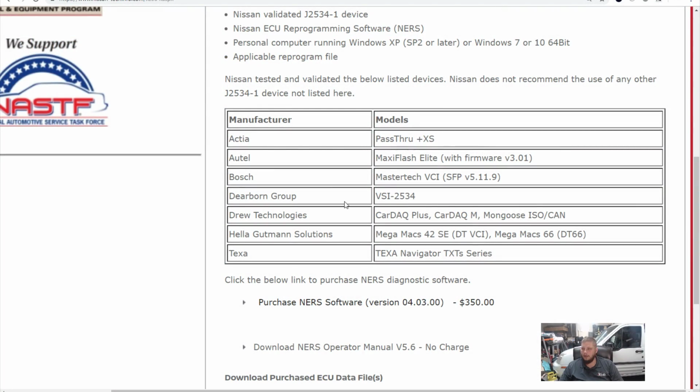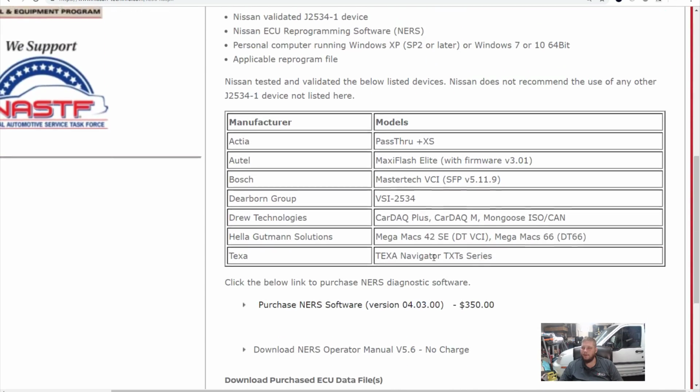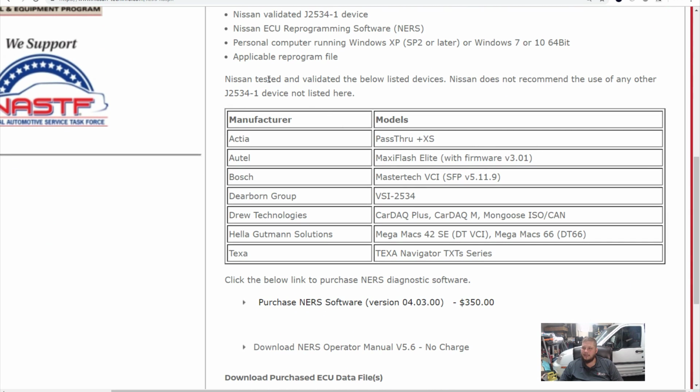Transition this over. So this is on Nissan's website. Right now, I'm on nissan-techinfo.com/J2534. If you scroll down the front opening page after you get into J-box programming, Nissan has tested and validated the devices listed. Nissan does not recommend the use of any other J2534-1 device not listed here. And as you can see, the Autel Maxi Flash Elite model, that's the smaller form factor, with firmware version 3.01, is validated from Nissan as a compliant J2534 device.